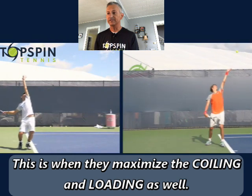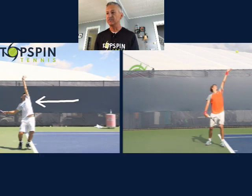One other big difference here too is if you notice in this position, notice how Dominic Thiem's really showing his back to the target. Zverev does get a good shoulder turn, but not as pronounced. So if you see Dominic, he kind of coils a little more than Zverev does.